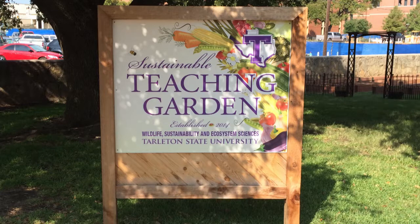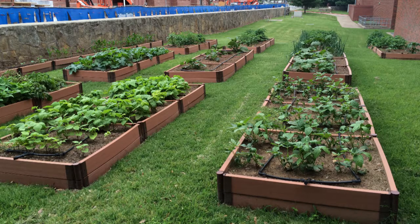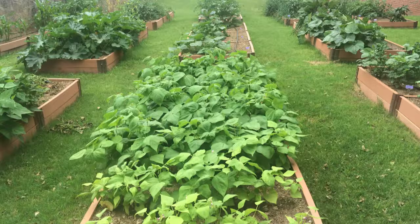As a faculty member at Tarleton, I've had the opportunity to work with what we refer to as the Sustainable Teaching Garden. And that was started 2 or 3 years ago using a raised bed approach in which we obtained some native soil and some composted dairy manure to make the growing media inside these raised beds. And we grow a diversified set of vegetable crops primarily and utilize both a spring planting for summer crops and a fall planting for fall and winter crops.